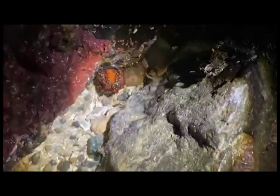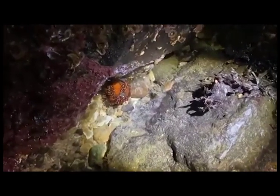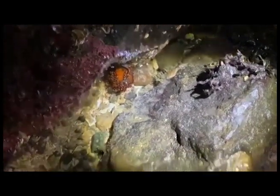Got lots more chitons down in here. Some of them quite small. Here's the feeding end of an orange sea cucumber. There's a little tiny jingle shell. I don't know if you saw it move. That little white shell on the rock there.